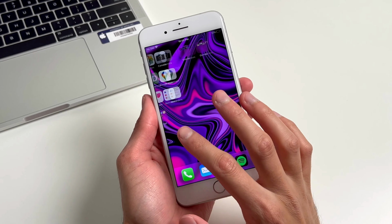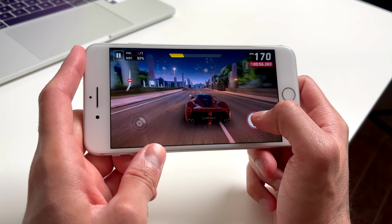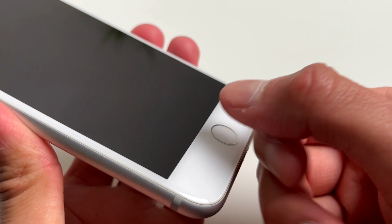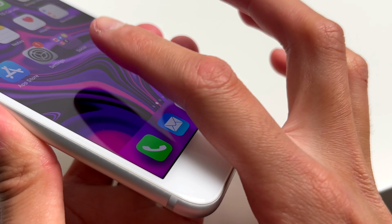But yeah, the 7 Plus was an amazing device at the time. I really think the 7 Plus was perfect on iOS 10. But iOS 10 is no longer supported and app support is limited. And if you're planning to use this phone for the long term, you'd probably want more security on this device.